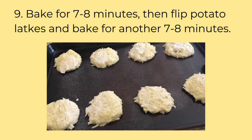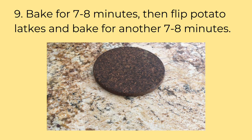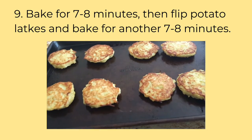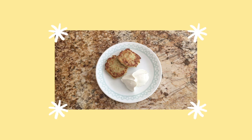Bake your potato latkes in the oven for 7 to 8 minutes. Then, you'll want to flip your potato latkes over so that the other sides crisp up, and put them back in the oven for another 7 to 8 minutes. They should look golden brown like this. And that's it. You can eat your potato latkes with sour cream or applesauce on the side.